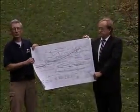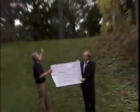Now, in order to put this second tunnel in, they're going to have to destroy many of these large trees that are behind us, trees that were planted over 100 years ago and which have been growing here quite happily undisturbed since that time. Now, fortunately, there is another way to get out of downtown.